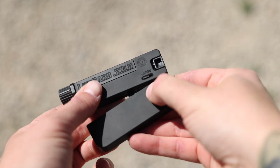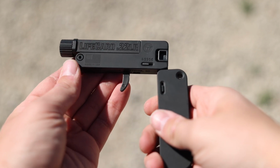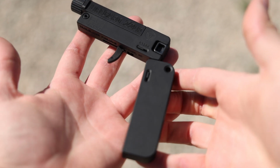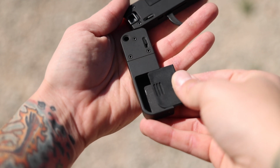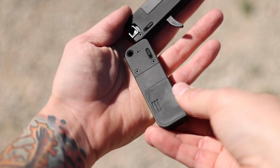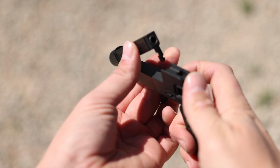The gun has a number of safety features, including a folding trigger and a locking mechanism that prevents it from firing when it's in its closed position. Despite its compact size, the Lifecard 22 is a reliable firearm that's easy to operate and maintain because of how sleek and simple the design is. With its relatively affordable price point coming in at $369 for the threaded barrel version or a polymer version for $319, the Lifecard 22 is a great choice for those looking for a compact, reliable firearm that's fun to shoot without breaking the bank.